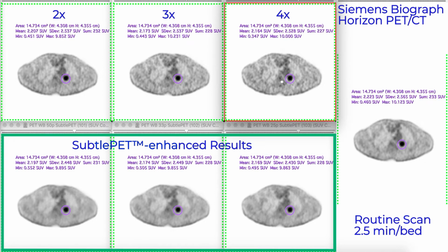And here I drew a small region of interest to demonstrate that the SUV max values that are critical for nuclear medicine physicians are almost identical to that of the standard of care scan. Here the value is 10. In the SubtlePET reconstruction, the values are 9.9.